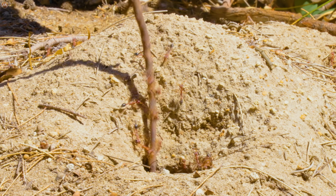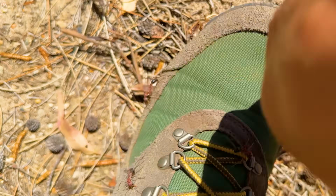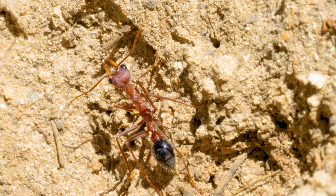The ants are starting to swarm. You see how big they are? This is like a volcano of ants. Oh gosh, almost got me. They're getting on me. All right, I'm gonna have to get our ant fast. Here we go.